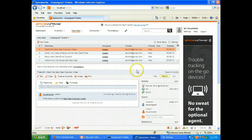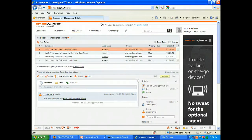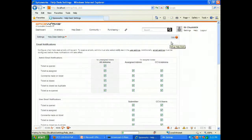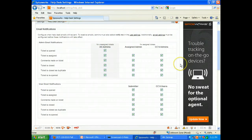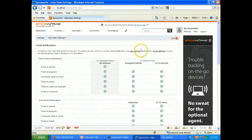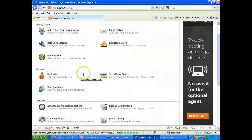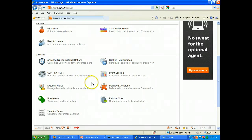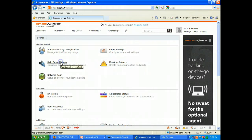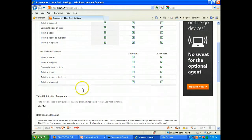Within this system, they also have a way to go in here, like I said earlier, and optimize it with the settings. You can set it up however you want it to work. Let's see here where it was. Yeah, help desk settings. Here's where you set up the help desk settings, and then you can put it on a shortcut on the user's desktop.